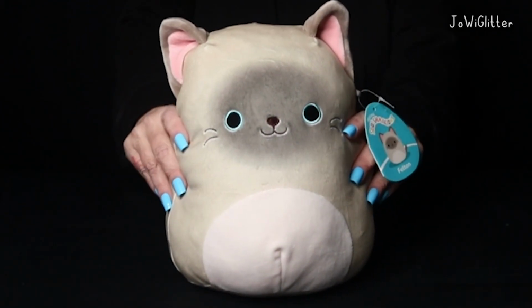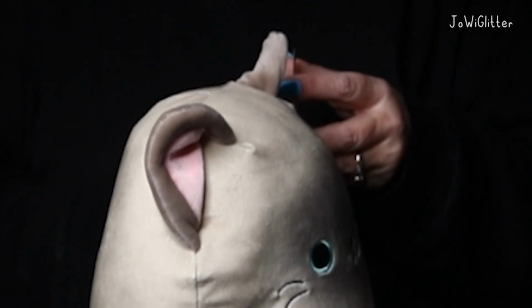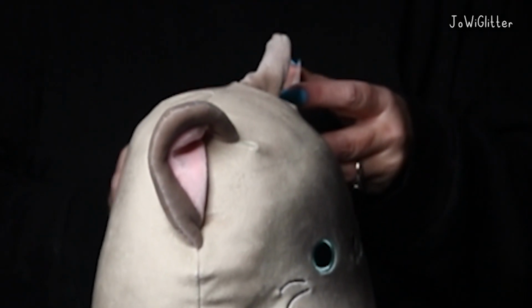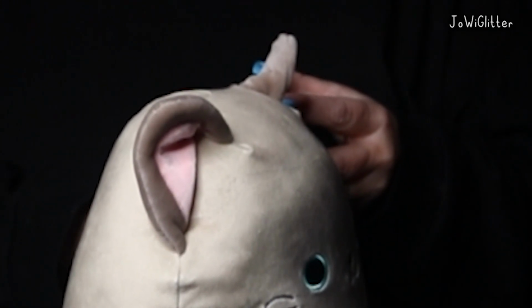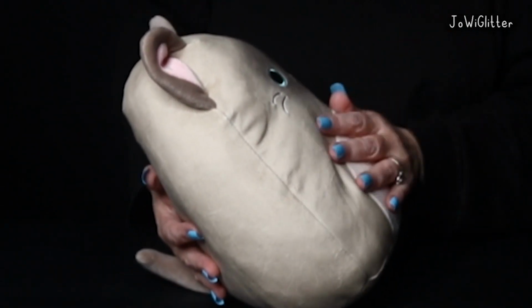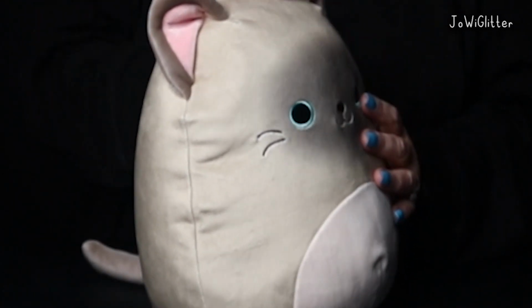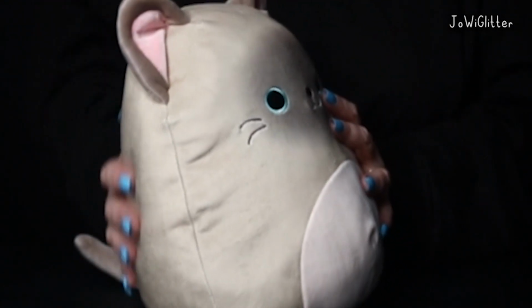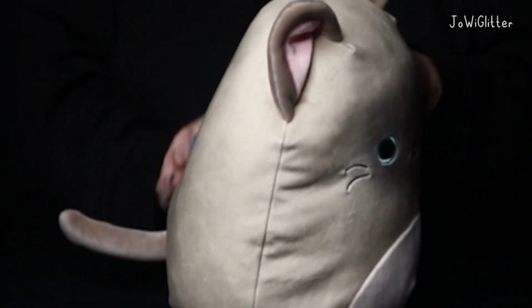Okay, let's go ahead and see what Felton's tags have to say. So Felton does have a squish date. It's November 12th, 2021. Felton loves everything fruity and sweet. She's a she. I'm so sorry. I should have looked. I've been calling her a he. I apologize, Felton. You're beautiful. I hope I didn't offend you. I'm so sorry. I feel bad.